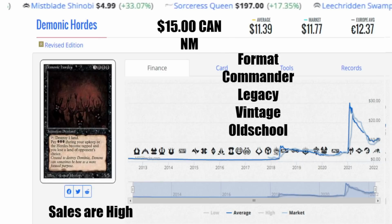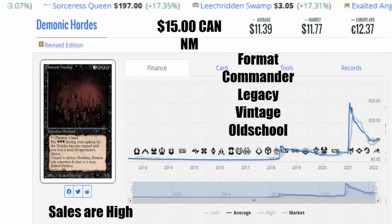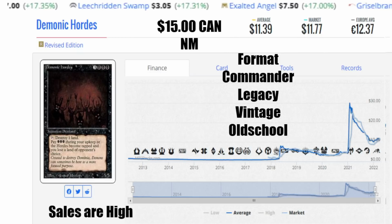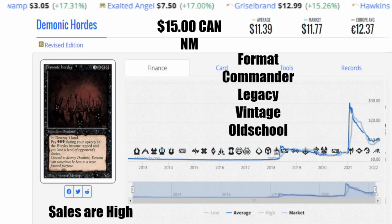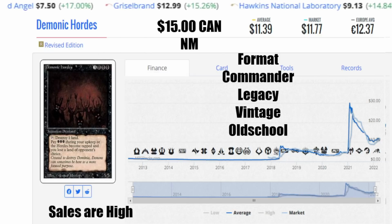All right, we're down here. Demonic Hordes. We're in the bowels of Dominaria, and I love this card, and you guys know I do. Remember it was like $5-6 I told you guys? All right, revised edition, $15 Canadian near mint. The average price, $11.39 US. The market is $11.77 US, and it's €12.37 to get this card.